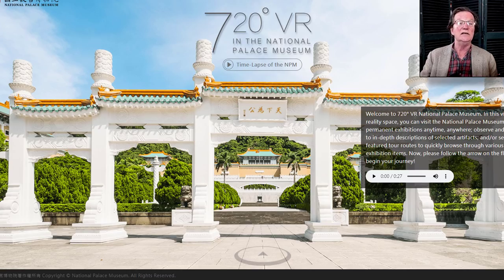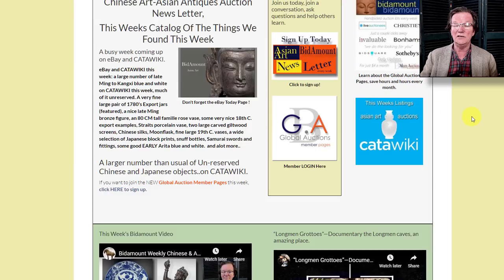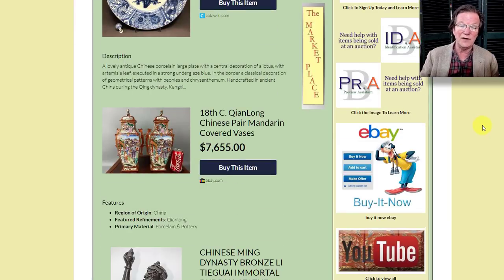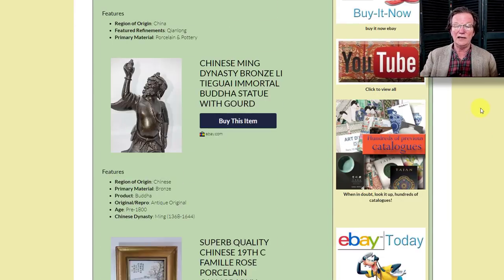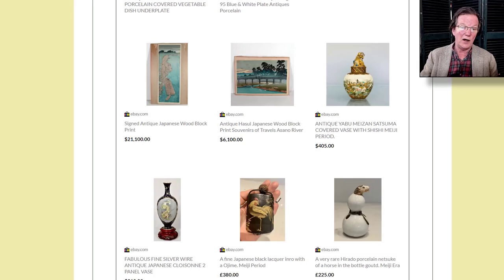Okay. And there's the virtual tour once more. And over here was last week's newsletter. These are the things, as you know, that we find, that we pick out and select and put on the newsletter page each week. And there's been a number of things that did very well this week. There was also this Japanese Hokusai print that brought $21,000. And we're going to go over and look at that.